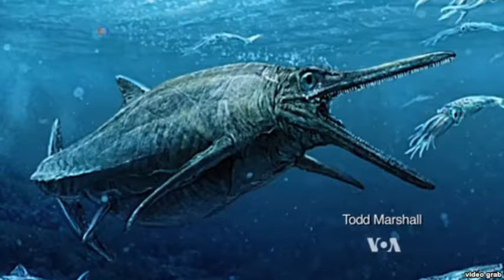What they discovered was a reptile that lived in the oceans at the time of the dinosaurs. Until now, this creature was unknown to researchers. Reptiles are cold-blooded animals. They produce eggs and have hard, flat scales covering the outside of the body. Examples of modern reptiles are snakes, turtles, and alligators.